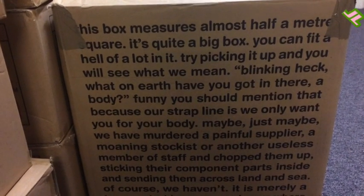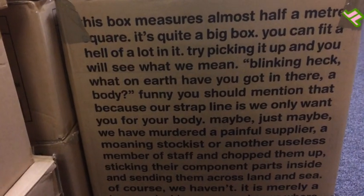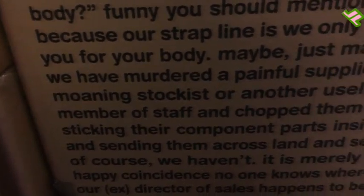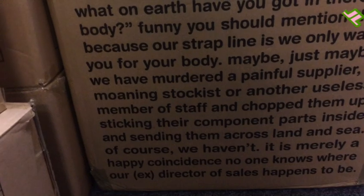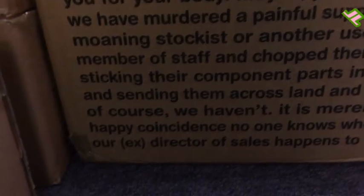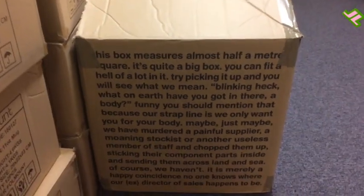Try picking it up and you will see what I mean. Blimey, what on earth have you got in there? A body. Funny you should mention that, because our strap line is we only want you for your body. Maybe, just maybe, we have murdered a painful supplier, a moaning stockist, or another useless member of staff, and chopped them up, sticking their component parts inside and sending them across land and sea. Of course, we haven't. It is merely a happy coincidence. No one knows where our ex-director of sales happens to be. What a strange thing in the back of that box, folks. Very unusual.